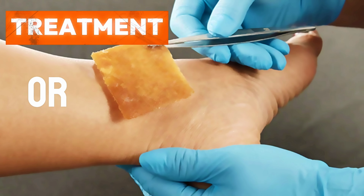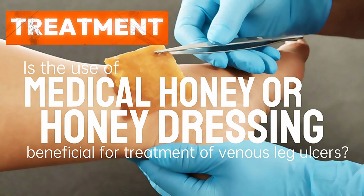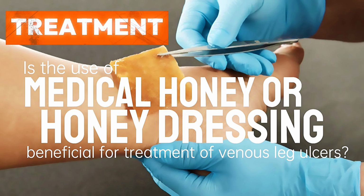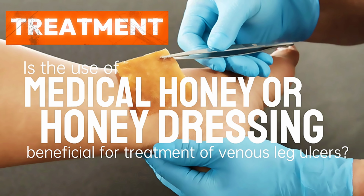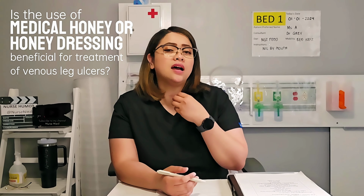Now, this is where we connect our evidence-based practice today regarding the use of honey dressing for venous leg ulcers. Okay, so there's a lot of talk regarding honey dressing as being beneficial when you use it for leg ulcers. Is it or is it not? That's why we got the research to prove it. So you're going to be given a long length of research for you to read. So basically, the scenario revolves around something like this.